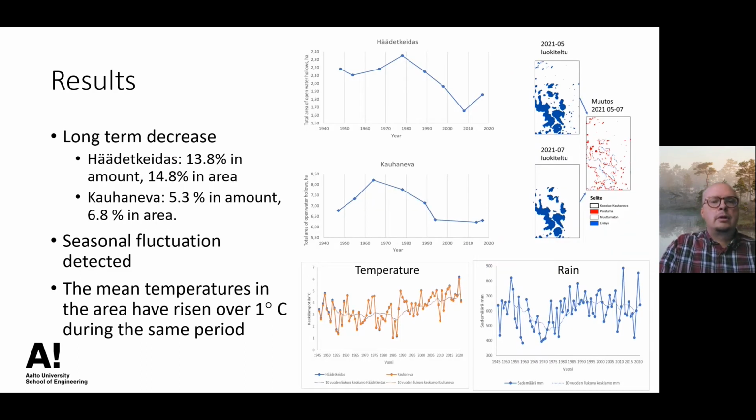Now the results show a long-term decrease in Häädetkeidas, about 13.8% in the amount of open water hollows and 14.8% in area of open water hollows. In Kauhaneva, there was a 5.3% decrease in amount of open water hollows and 6.8% in area of open water hollows. Some seasonal fluctuation was detected from satellite images. And during the study period, the mean temperature in the area has risen over 1 Celsius degree.